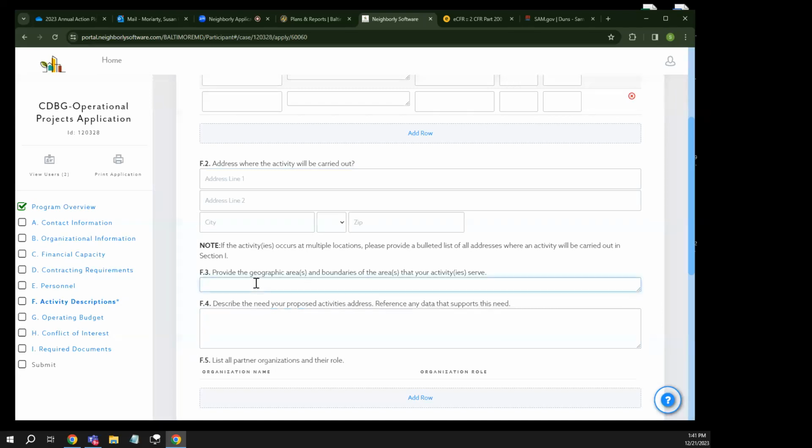Basic general geography. So this can be Upton neighborhood. It could be Southwest Baltimore, Southeast Baltimore, whatever you feel is most appropriate. It doesn't have to be more than a couple of words, probably.